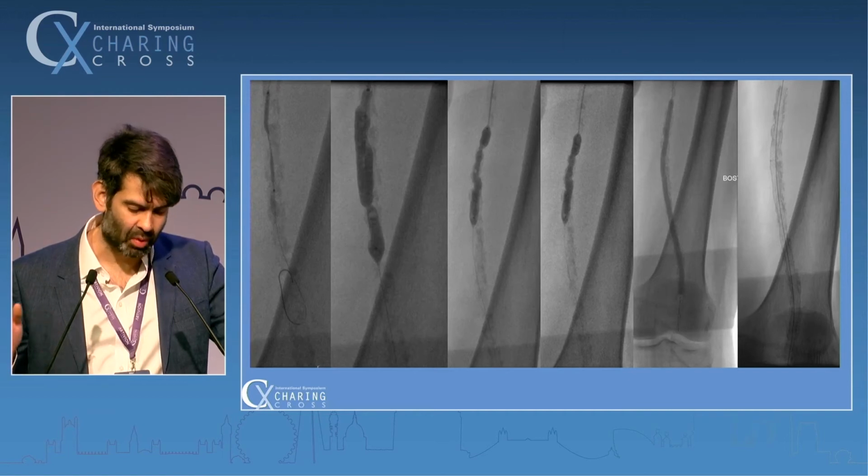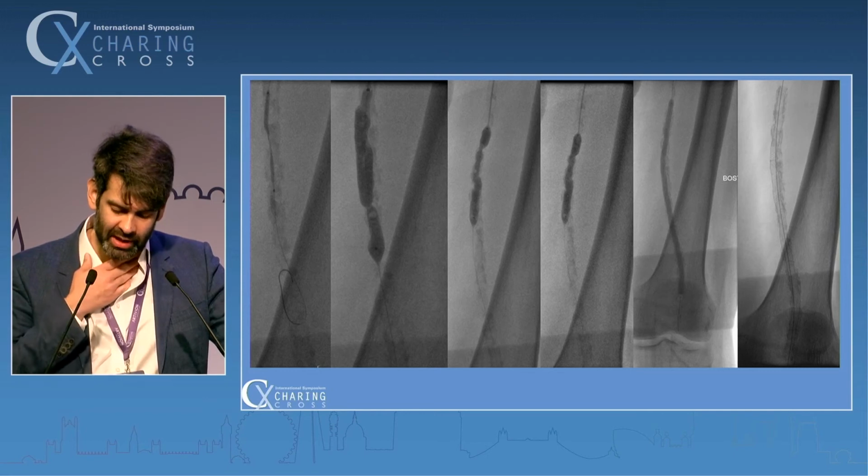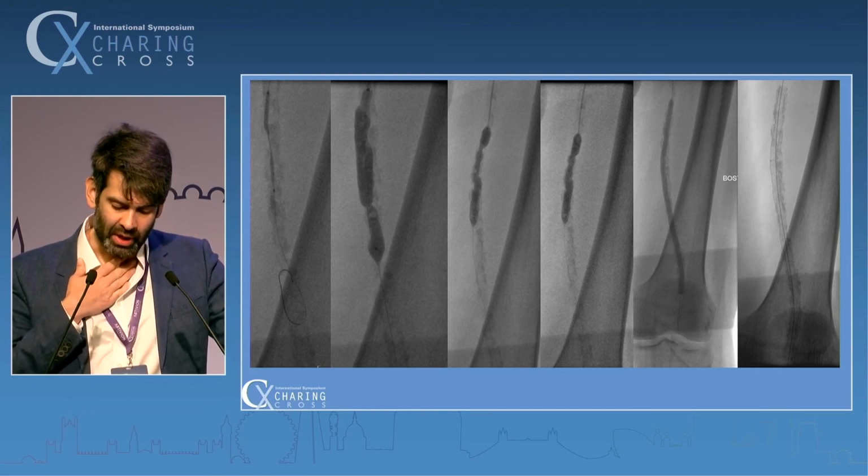In this case, I'm going to be worried that if I do atherectomy, I'm going to trash the single vessel runoff and leave him in a worse situation than I find him. So we use IVL here. We get a really good result.